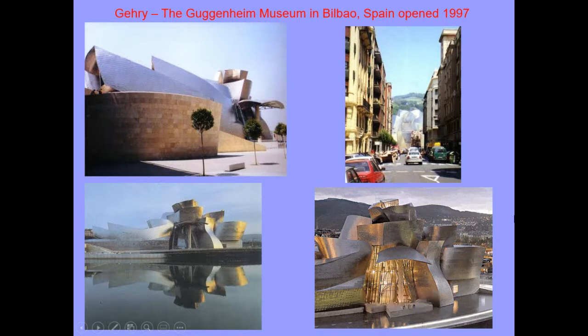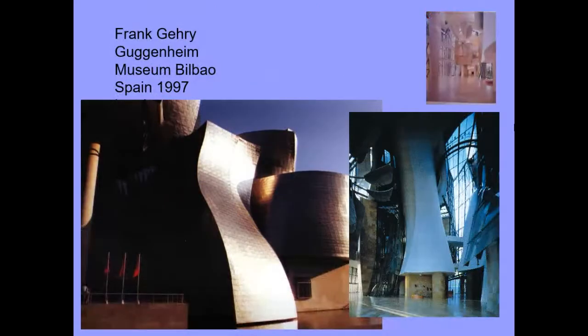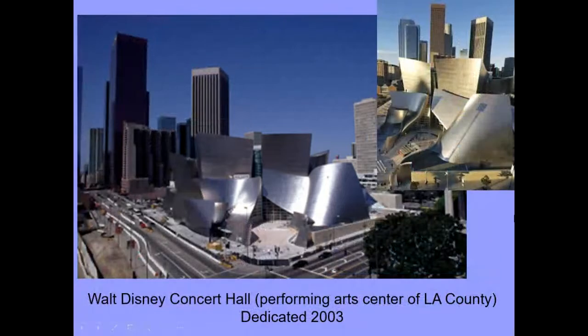There's not a 90-degree angle in that building. It is made of highly polished metal. It has curves in every possible dimension. There's almost no area inside or out that conforms to what you think a building should do. This is the main lobby on the interior. You can see that it has an enormous number of curved surfaces.